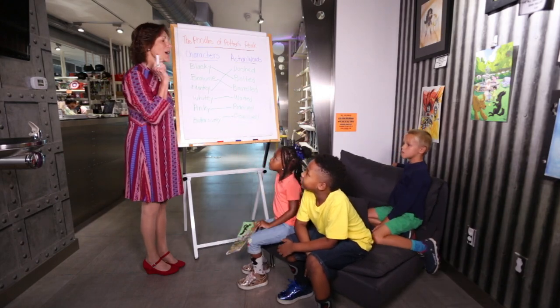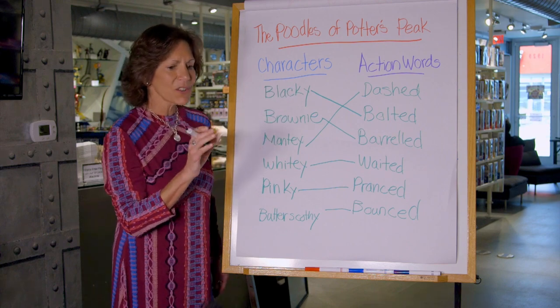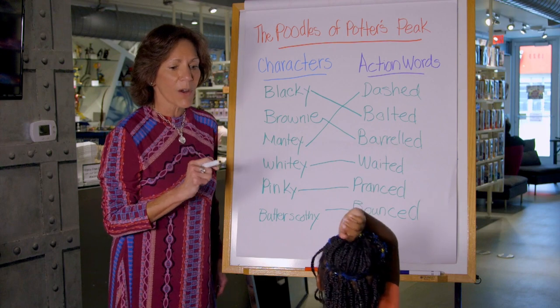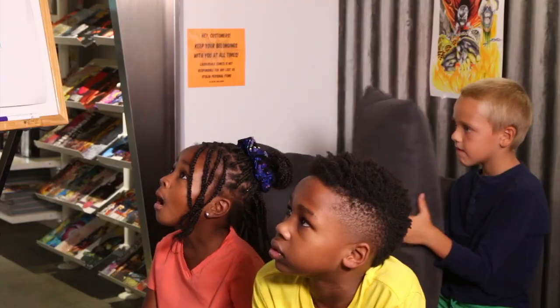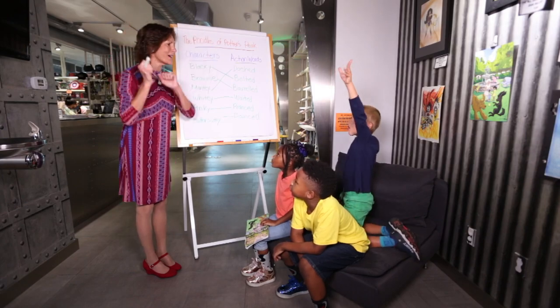Good job. Now we are going to pick a character, any character you want, pick an action word, and we're going to make our own character. Would you like to do that? Yes! And then we're going to have the KidVision comic book.